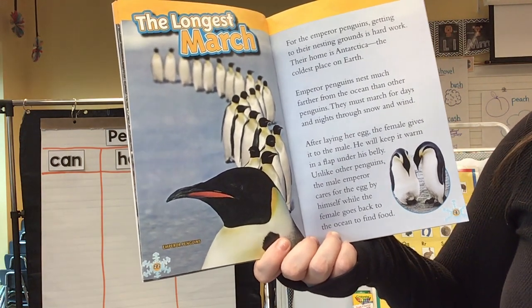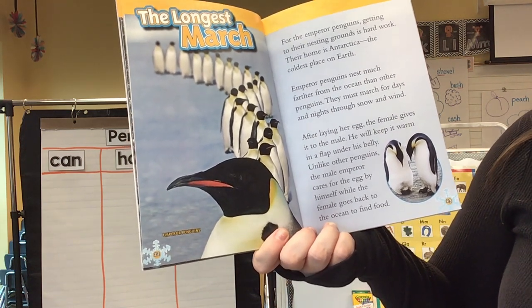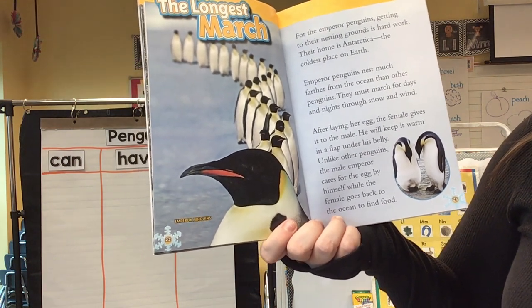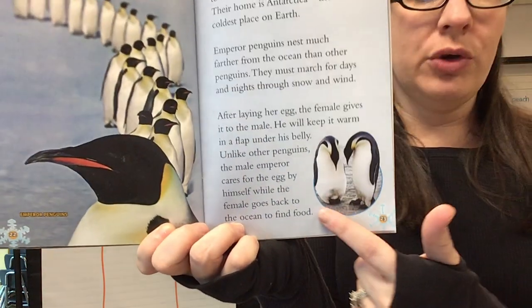After laying her egg, the female gives it to the male. He will keep it warm in a flap under his belly, which is called a brood pouch. Unlike other penguins, the male emperor cares for the egg by himself, while the female goes back to the ocean to find food. So they have a brood pouch down here.